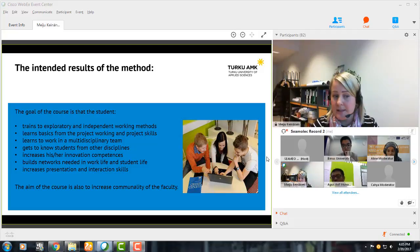They increase their innovation competencies, build networks needed in working life and in student life as well, and increase their presentation and interaction skills. And in addition to these soft skills, the aim of this course is also to increase the communality of our faculty.